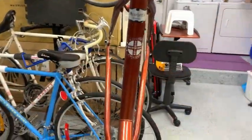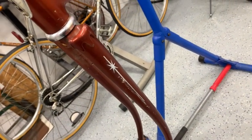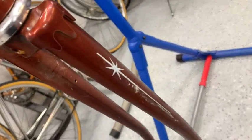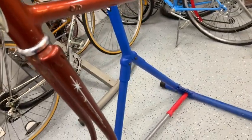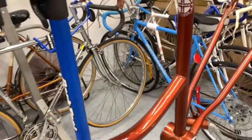I got the whole set, including the ones here. But I think those I might just leave alone because those look pretty good. I just clean whatever crap is on there right there. But I'll leave those there. And I'll just replace that one.